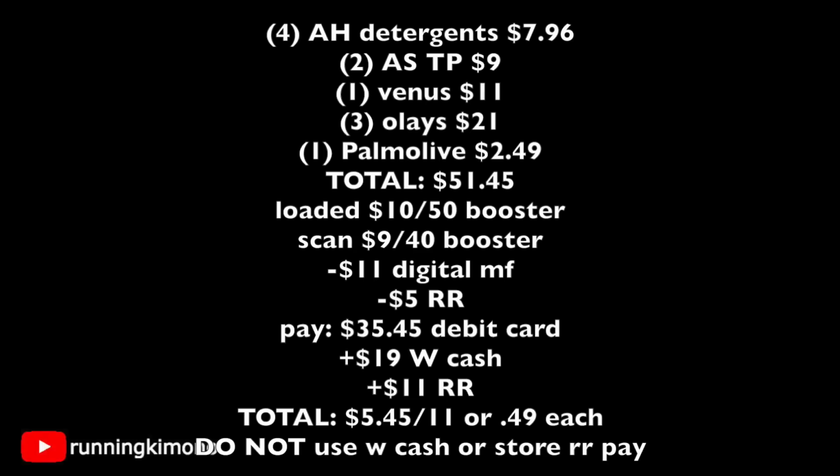$51.45. I had my booster loaded, and then I got the cashier to scan the 9-back when you spend $40. And then I had $11 of digital manufacturers that I showed you in the slides previous, plus a $2 and a $3 register reward. That's 5 off right there. So my new balance is $35.45, which I paid with my debit card as I'm using 2 different spend boosters.